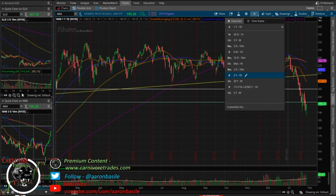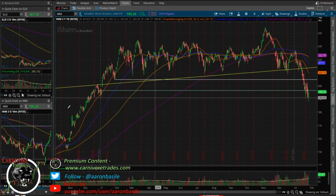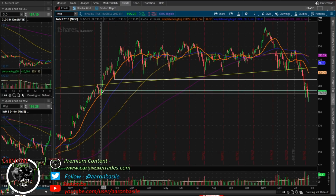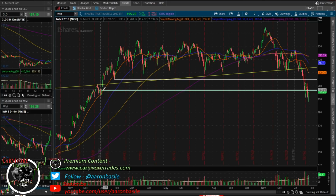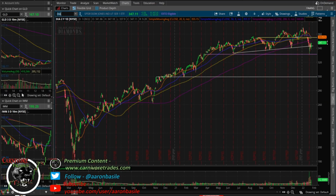If we flip back a little bit farther here, you can see there's this little pivot low, going back to really essentially January 2021. So we closed this gap here on Monday, and then we got down to this little pivot low. So it did hold that. It held Monday's low, so we'll give it the upside bias for now. But Russell's still kind of lagging the rest of the market, which is generally a bearish indicator. You want to see small caps leading.